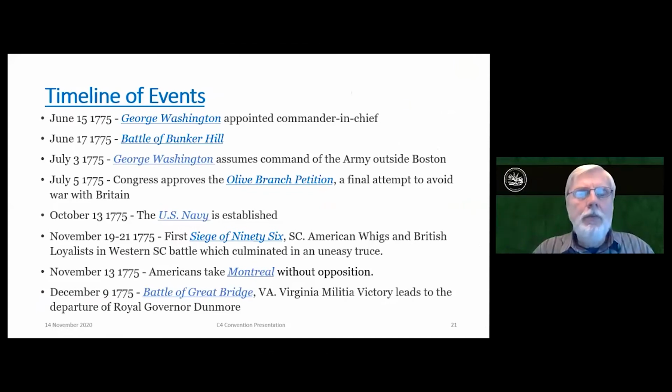Okay, so going to talk a little bit about timeline again. So that was the first issue that came out in May of 1775. So what happens after that? In June, George Washington is appointed commander-in-chief. You had the Battle of Bunker Hill, or Breed's Hill. George Washington assumes command outside of Boston. Olive Branch petitions, which was the final attempt to avoid a war with Britain.